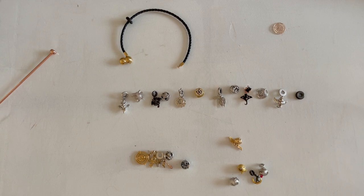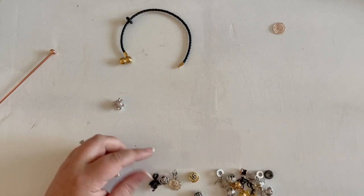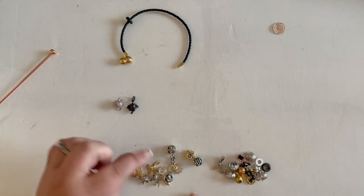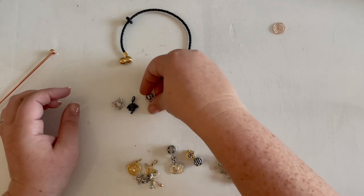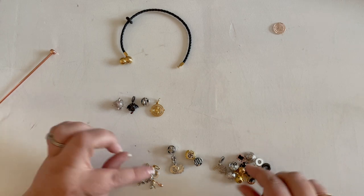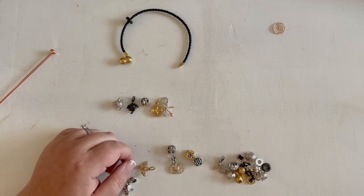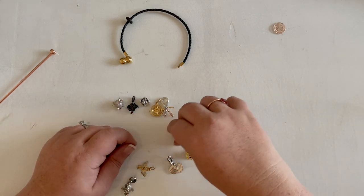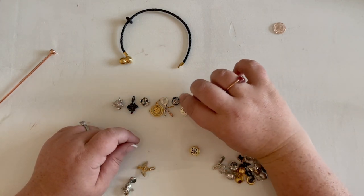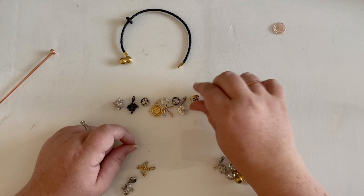So let's get started putting these together. All right, so let's go ahead and just start doing it according to my list. So Gengar, Toothless, we've got C-3PO and R2-D2. We need the Time Turner and the little Nimbus. We're gonna put two dangles together on each side. Then we need one of these HP charms, Harry Potter. We need my Hufflepuff, because yes, I am a Hufflepuff. Of course, we need 9¾.